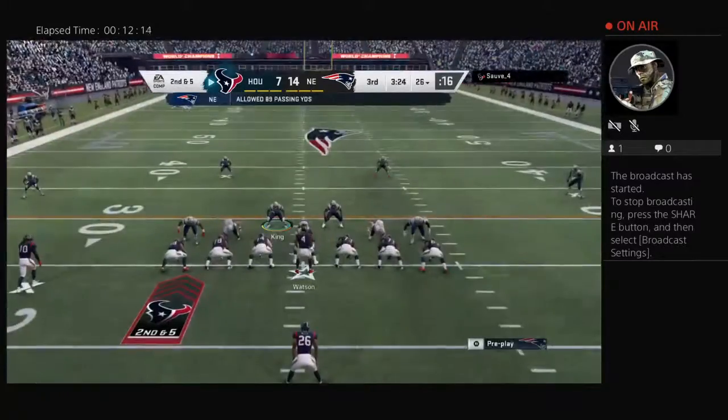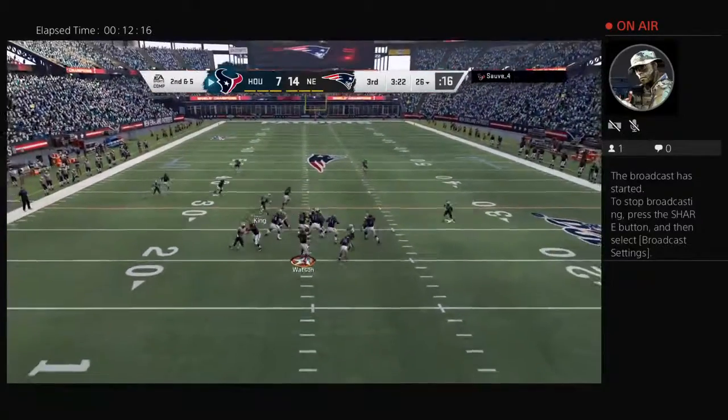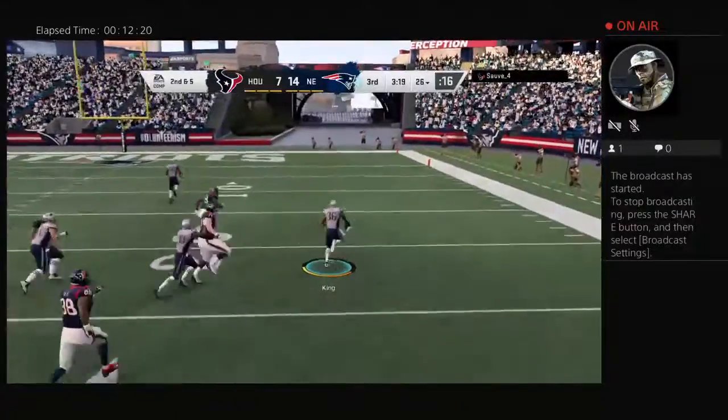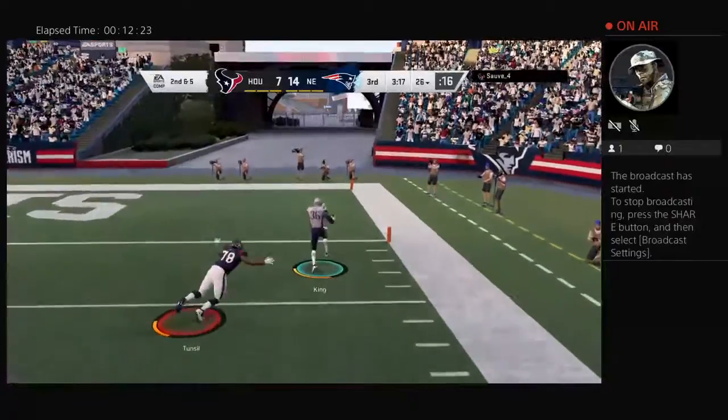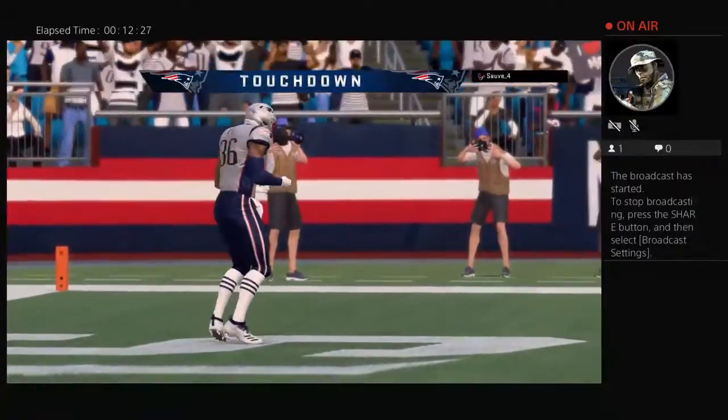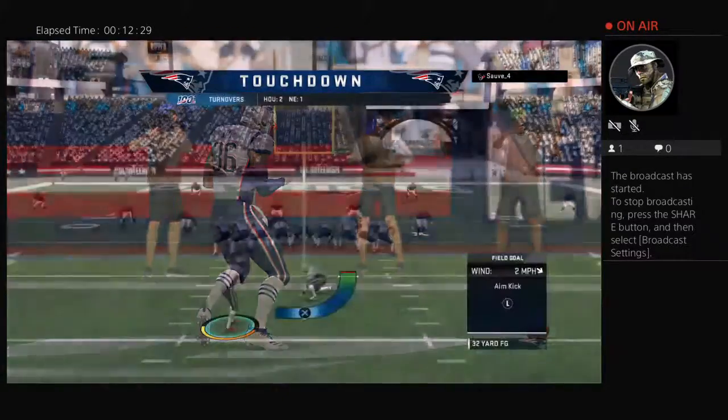They can still run their offense. Plenty of time to get back in this game. Into double coverage, and it's intercepted. Picked off near the 34. And now off to the races down the right side. And he will score. Touchdown, Patriots.